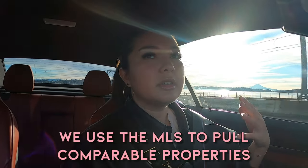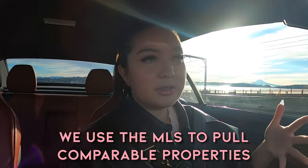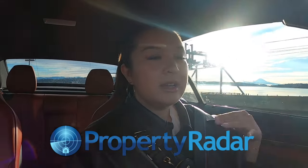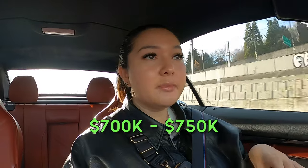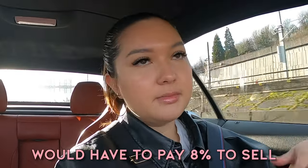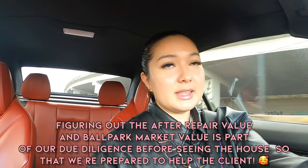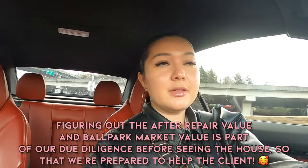Basically, we just pull comparable properties on the MLS, which is a resource that realtors use. You can also use things like PropertyRadar if you're unlicensed, and I'll use it sometimes to see through county records or whatever. And as realtors, in this situation where he's not sure what it's worth and wants to know all his options, we're also going to let him know what he can get by listing the property. In this case, assuming the worst, we saw maybe about 700 to 750 is what he could get on the market, but then he would have to pay about 8% to sell. All our job is in these situations is to provide the information and listen to them and let them make the decision and then do our best job for them based on what they choose.